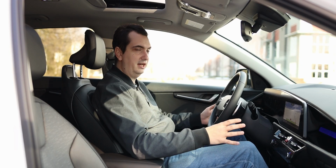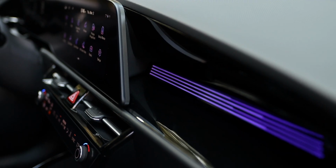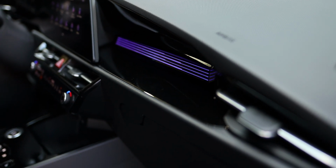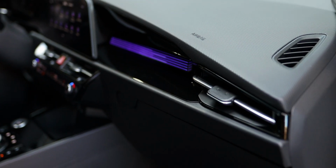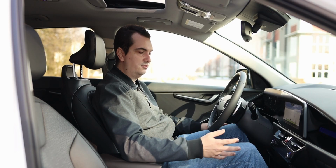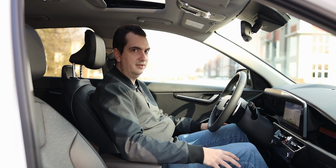The only one that might actually survive is the gloss black around the ambient lighting on the dashboard. But everything else is going to look really bad after a few years. Now, you can be a little bit OCD and clean the car every week or twice a week, but scratches are still going to be very visible.